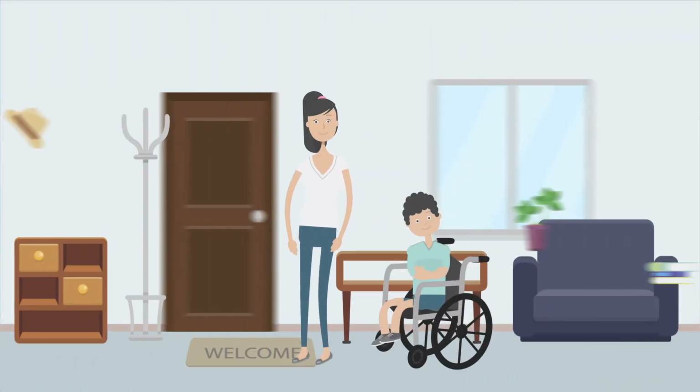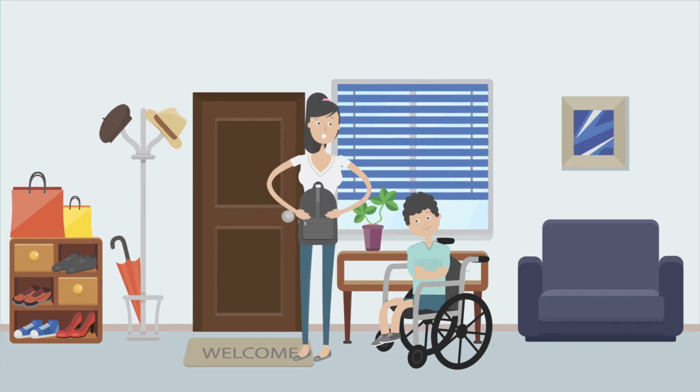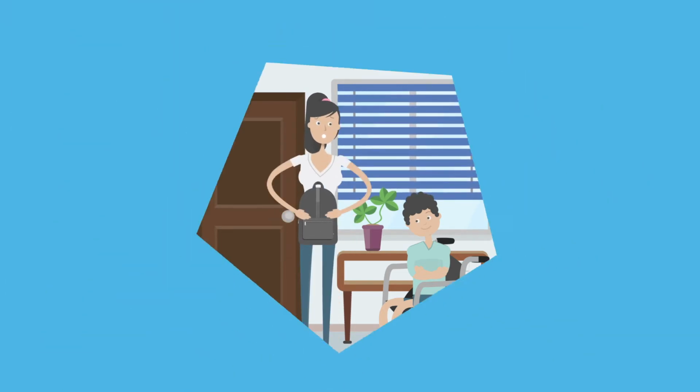Everyone should have a go bag that they keep near the door, so if there's a disaster or evacuation, they can take them easily and quickly.